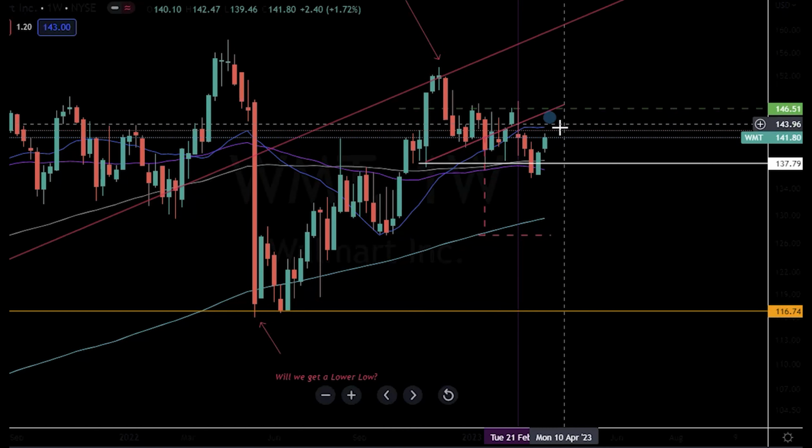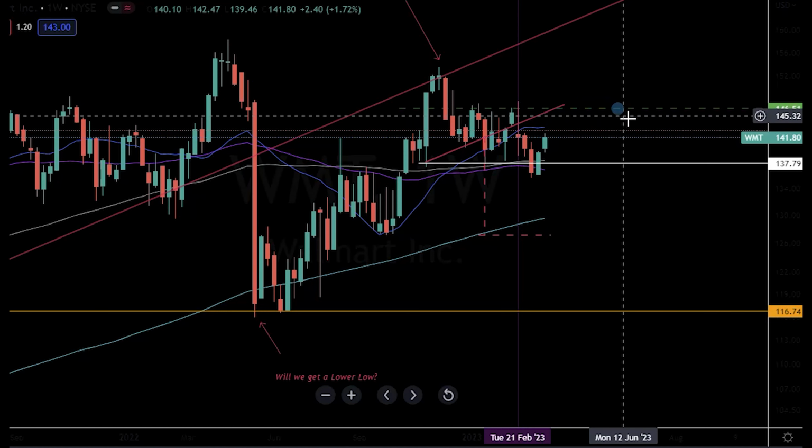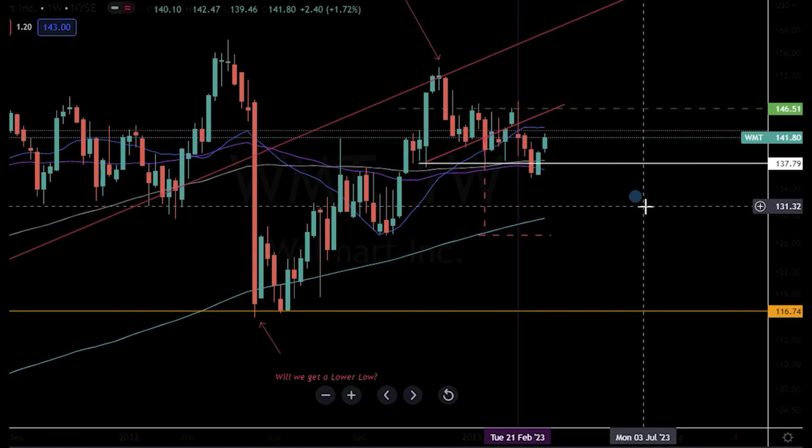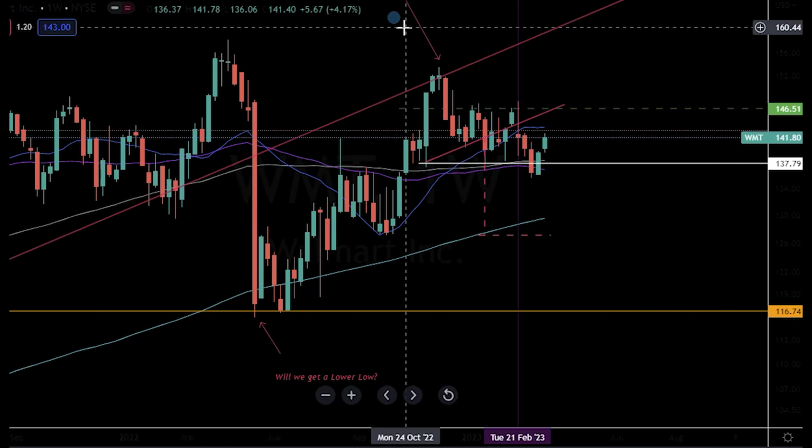Maybe it does suggest that you can push all the way up to this 145, 146, but I do think you're going to roll over. And with the selling that is occurring from all the insiders, there's no small sell. They're cashing out billions in stock. When insiders are cashing out billions, pay attention very, very closely.